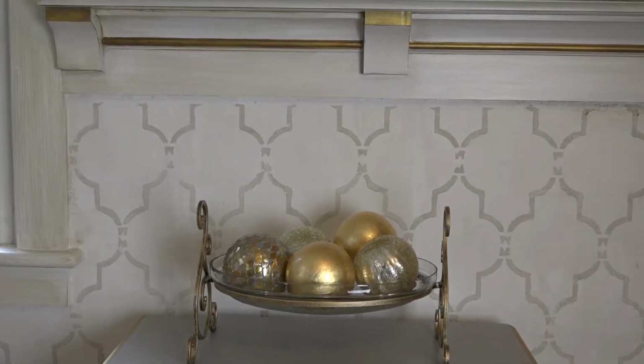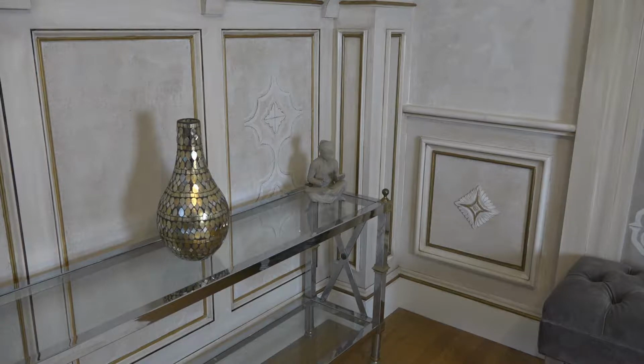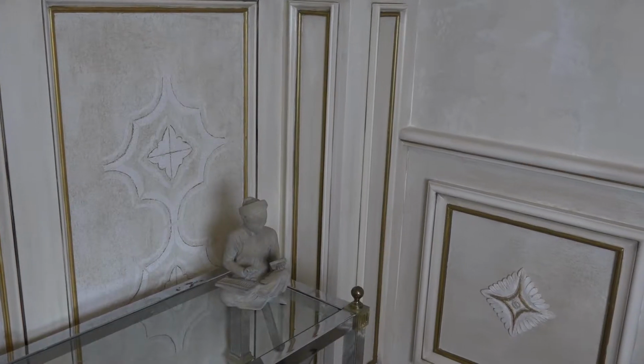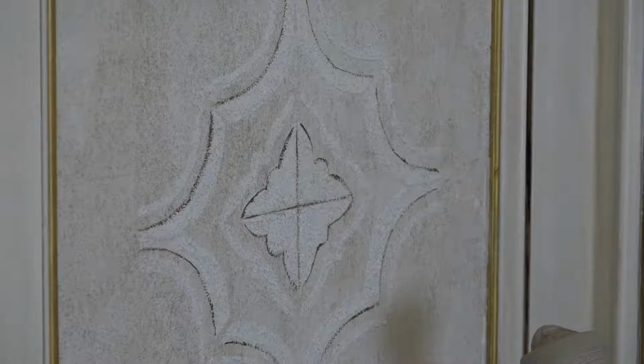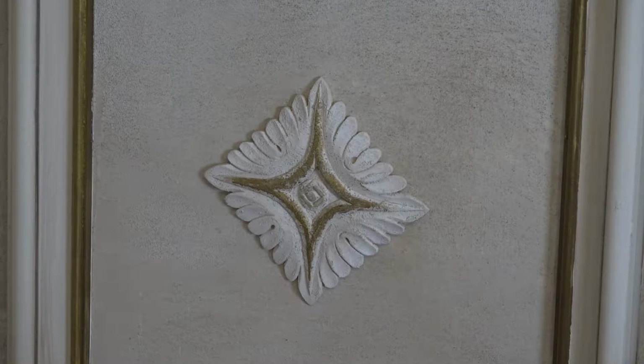So in this room, I actually incorporate several different techniques. I used a specialized texture that's called rough and regular. I used a Venetian plaster. I used a glaze. I actually used some gold highlights and some stencils.